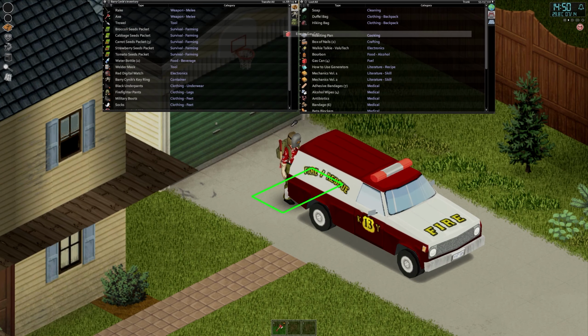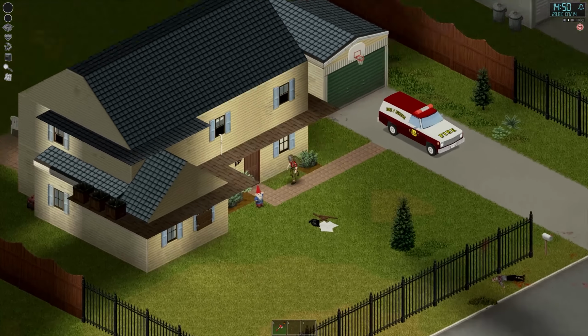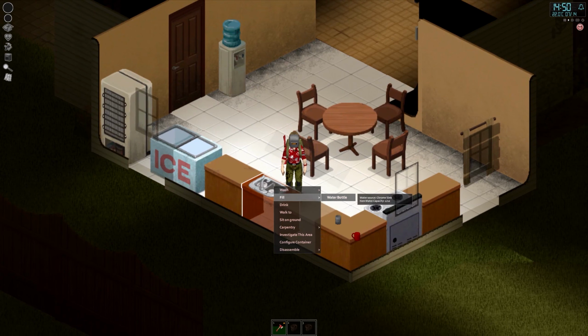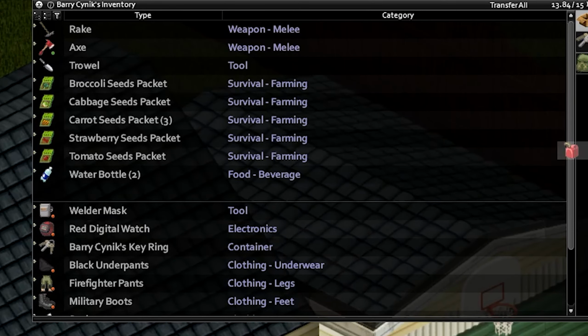I wonder if I can put water in the gas can. I'm gonna try it. Let's have a try. Because I'm gonna need some water container and, no, I'm not gonna be able to. Well, that's a shame. But that's all right. Let's just put it back.